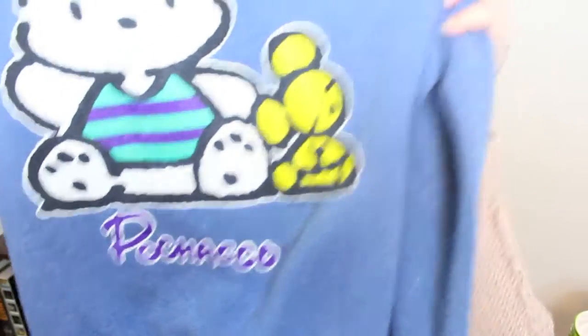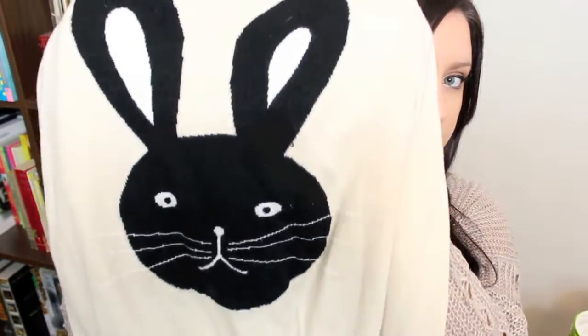If I'm just lounging around the house, I definitely reach for my Pachaco sweatshirt or jumper, whatever you call it. This cost me $1 at the thrift store. Then I have this other one, also from Forever 21, and it just has a bunny on it. And then I have one from Peru, and it has this really cute design on it.